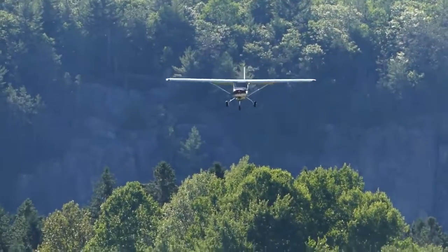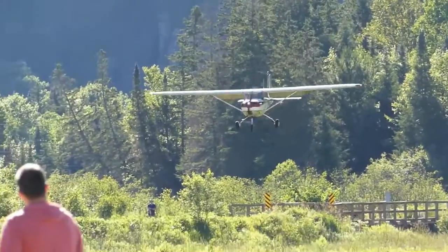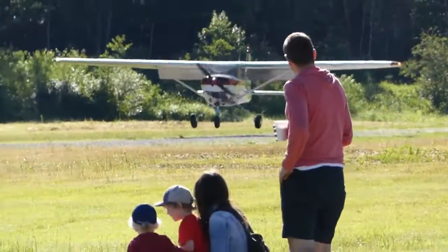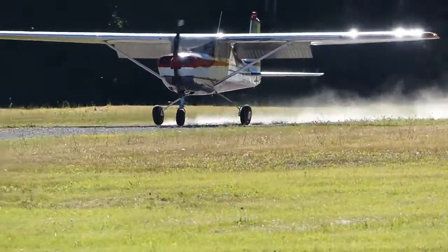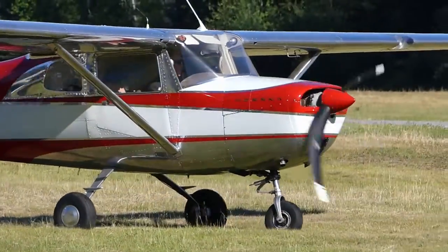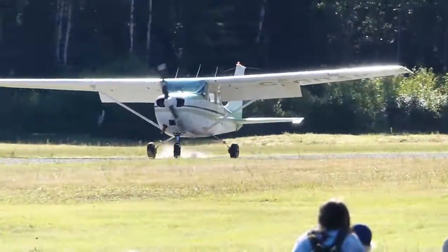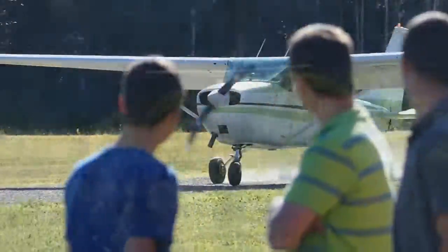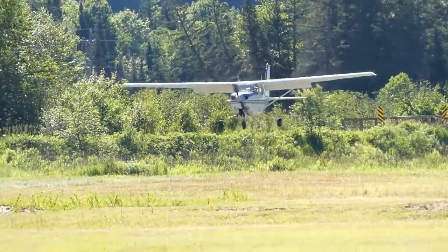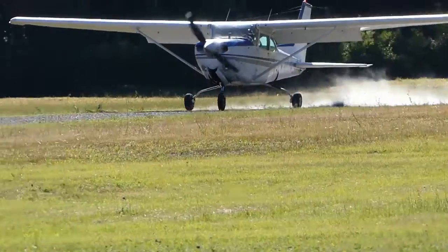That's the most common recreational plane, a 172. Yeah, and this is a 152, I think. These guys are doing a great job. It's a straight tail. He's got a good descent going. Hey, it's retractable. Oh, nice.